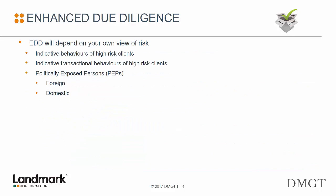Applying enhanced due diligence will be dictated by your own risk assessments, policies, and procedures, but HMRC have provided some guidance about indicative behaviours of those who might be considered high risk. It should be said that this list is not exhaustive. It talks about unusual business behaviour, complicated company structures, people in high-risk areas such as London. We could add to this list cases where there is an unusual necessary haste or the use of an unknown solicitor for the conveyance. There are other transactional red flags that should put you on alert to a higher risk transaction.